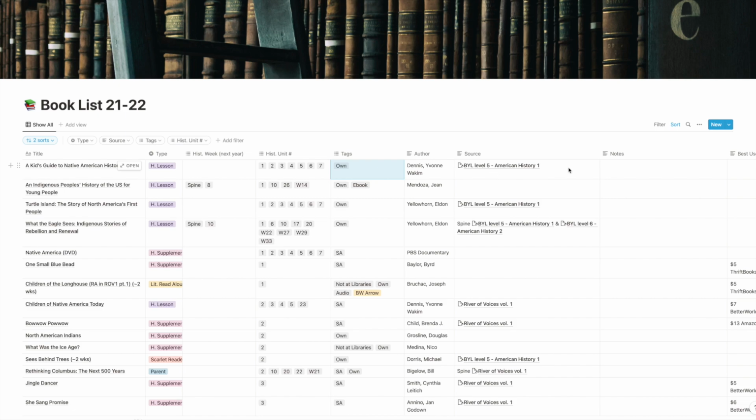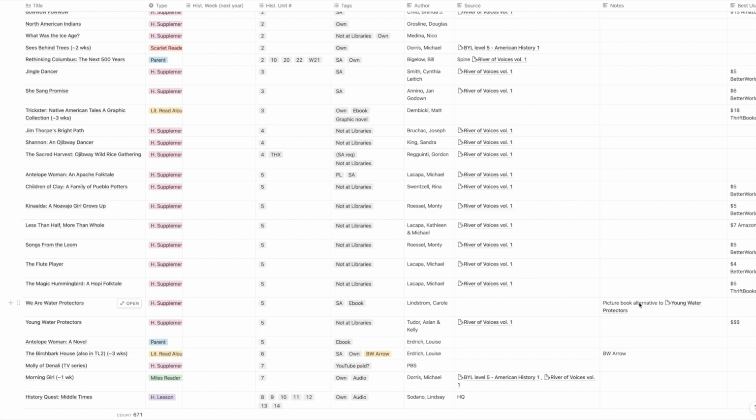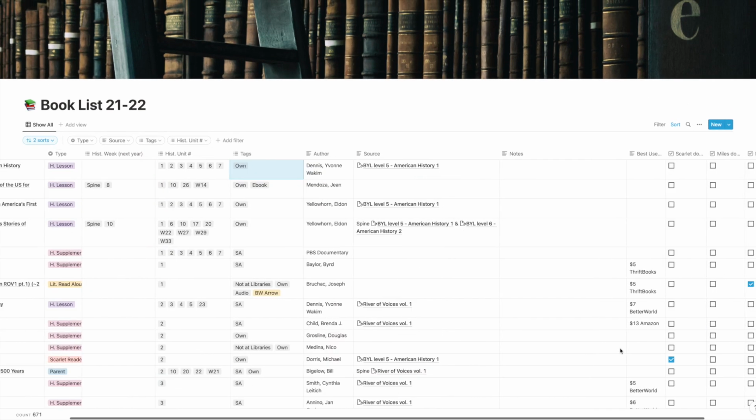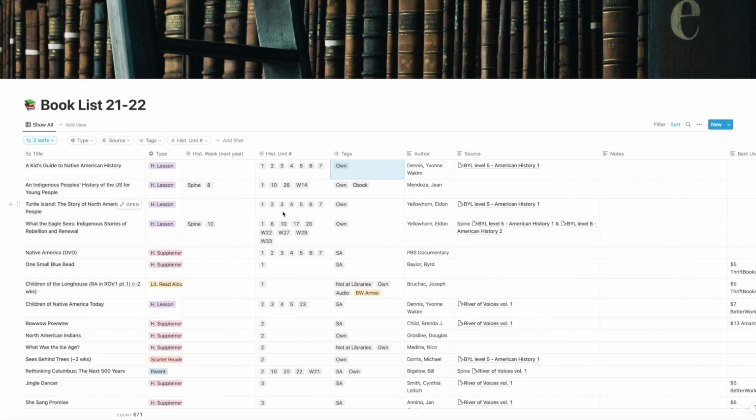I have the author name, the source. I don't think I'll actually use this that much. I started putting these in, but I haven't found that I actually use that to filter down at all. So I don't know, it was just an idea. Notes, I have notes for things like, I could do the picture book on a YouTube read aloud. This was a Brave Writer Arrow, so just like random little notes. I also notated how much this might cost me to buy it used somewhere if I wanted to. And then like I said, I marked whether we read this already or not. That's kind of the short version.